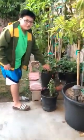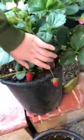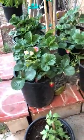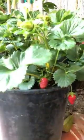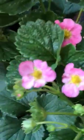Okay. Look, there's two strawberries. And look, these other things. There's two right here. What is that? Strawberry. Okay. You think it's ripe? No. It looks like it's ripe, but it's really small. Yeah, it's really red. And there's an ant on it. And then a beautiful flower, the pink one.